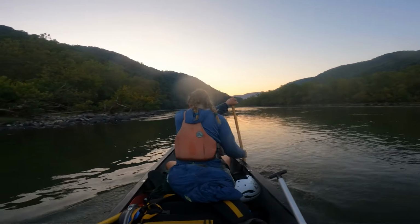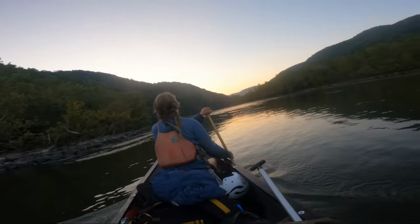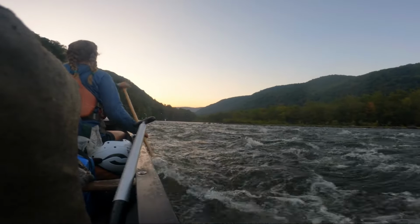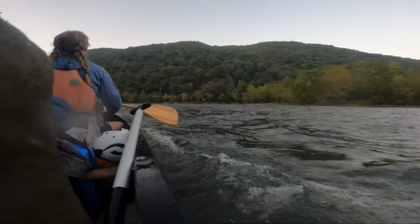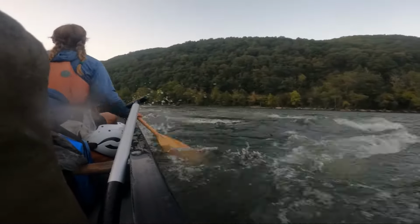The river's speeding up for us, which is a huge help. But we are still racing the sun. And GoPro can't see anything. I'm gonna try to drag this thing. Because it's dark, but we made it into camp.